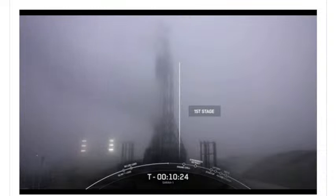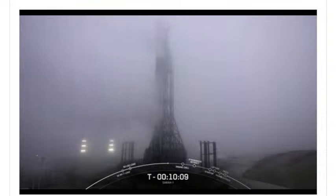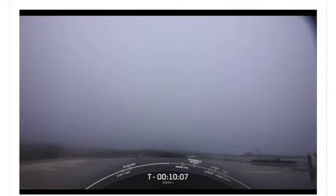And at the bottom of the first stage, there are 9 Merlin engines that will get Falcon 9 off the ground and up to the thinner parts of Earth's atmosphere. The two stages will then separate from one another. The second stage continues to orbit while the first stage makes its way back down to Earth for its landing attempt back on land. So what you're seeing on screen is landing zone 4, which is pretty close to the pad that it's going to be lifting off from.